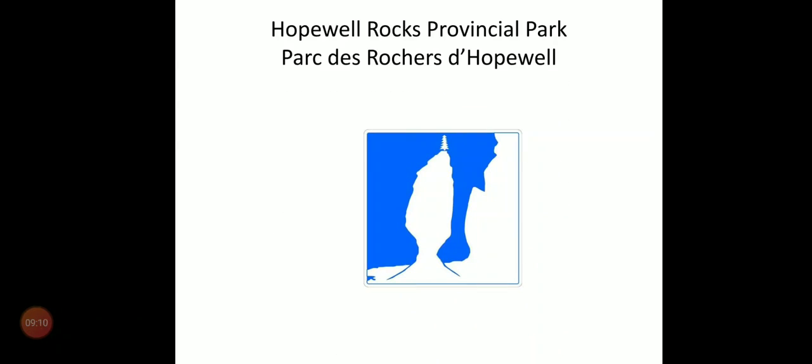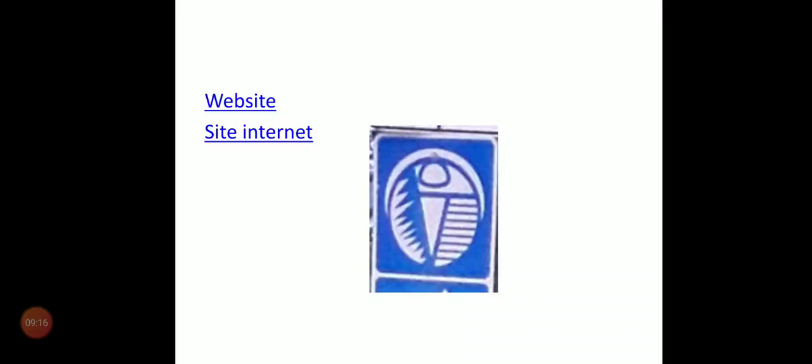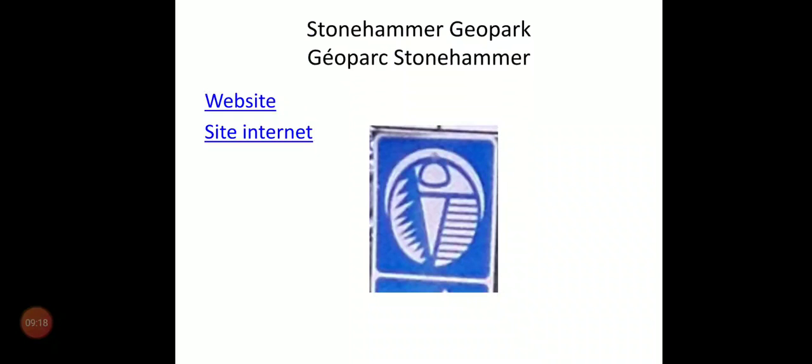Here are some park symbols. Botanical Garden, which can be found in St. Andrews, St. Jacques, and St. John's Rockwood Arboretum. Hopewell Rocks, Provincial Park, also known as the Flower Pots. Magnetic Hill in Moncton. Stonehammer Geopark. These are several locations in Greater St. John where rock formations and perhaps fossils can be seen.